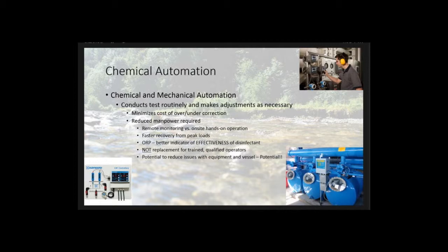Chemical automation, in my mind, I don't know why any facility doesn't have it. The capabilities of going out there and testing routinely based on a routine bather load at a commercial facility, you just don't get enough data points to make the accurate corrections. So I'm a big fan of automation, both on the disinfectant and pH, but also on the backwash cycle. And we'll take that a step further when we talk about energy efficiency and how automation can be utilized there.